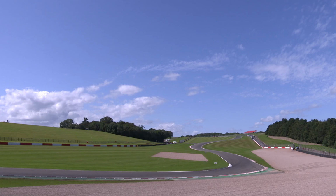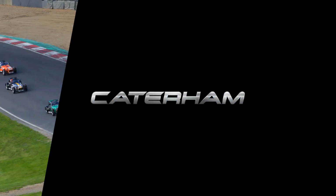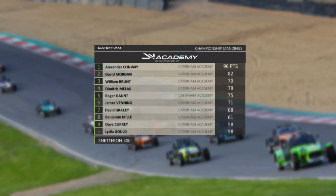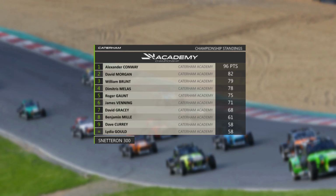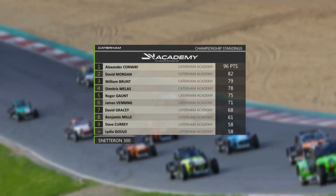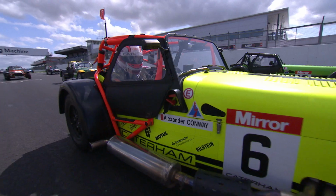The green group of the Caterham Academy Championship in action this weekend on the Donington Park Grand Prix circuit, a track that always produces some spectacular racing. We've seen some great racing already this year. Alex Conway leads the points by 14 over David Morgan, but a win last time has brought Dimitris Melas into the equation. He's fourth, not that far back.